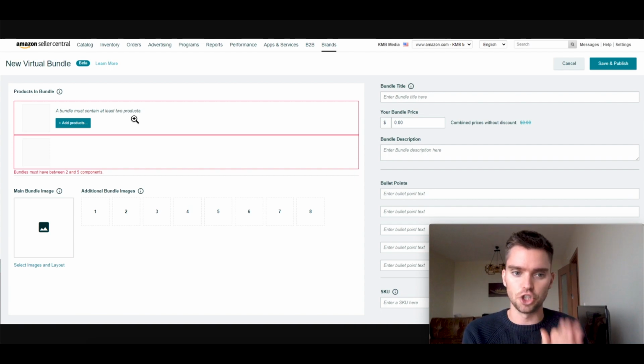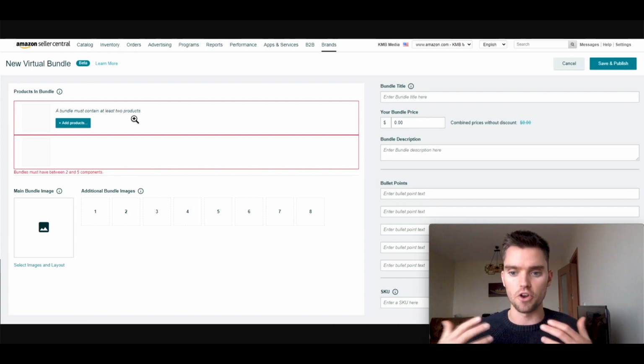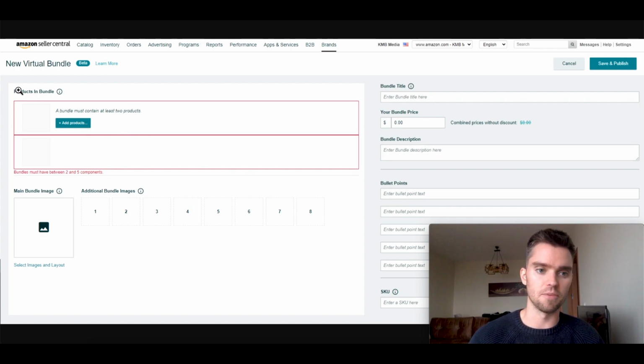Each bundle needs to have at least 2 to 5 products that you're selling. One of them you will select as the main product, and I believe Amazon is using this for categorization purposes to understand what your bundle is about. Again, another reason why I like to keep it simple and just have 2, at least for right now. So that's this section right here, the products in your bundle.